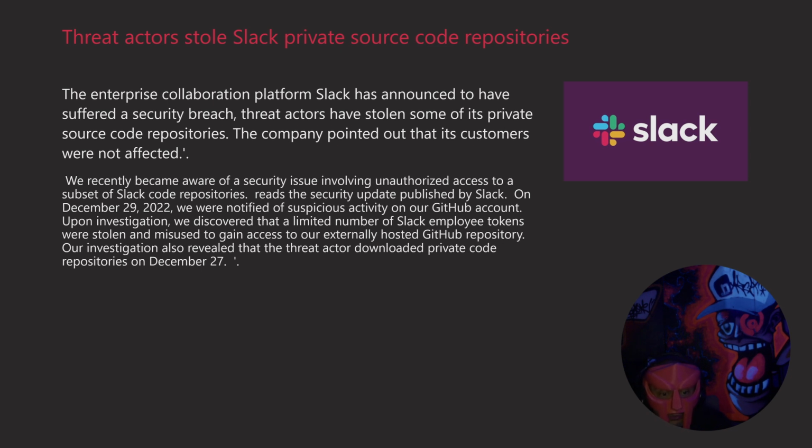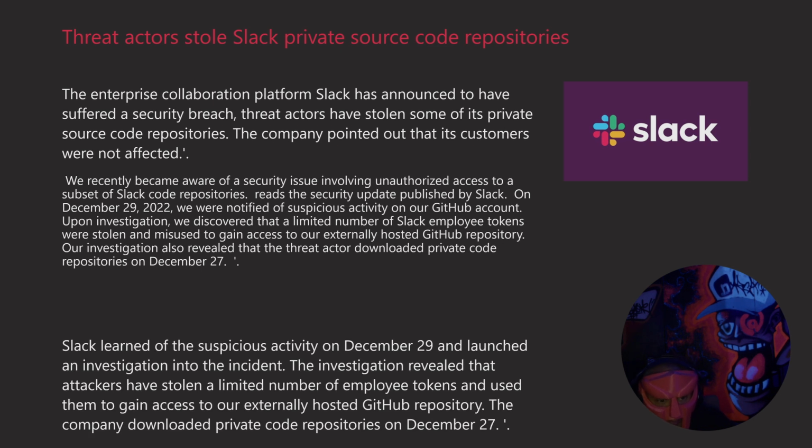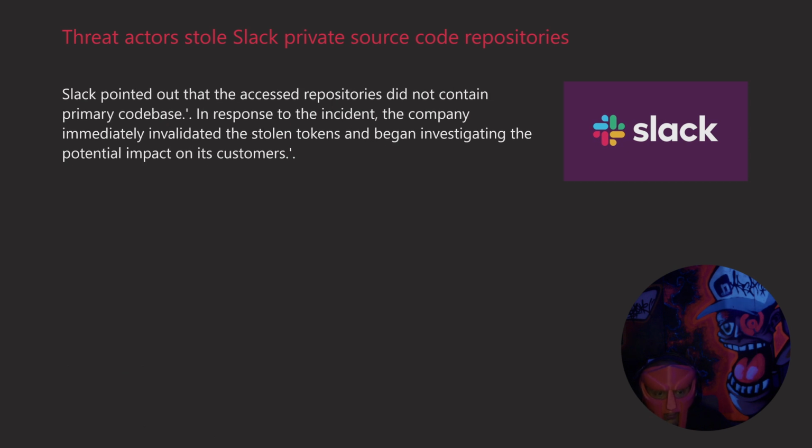Our investigation also revealed that the threat actor downloaded private code repositories on December 27th. Slack learned of the suspicious activity on December 29th and launched an investigation into the incident. The investigation revealed that attackers stole a limited number of employee tokens and used them to gain access to their externally hosted GitHub repository. Slack pointed out that the accessed repositories did not contain the primary code base.